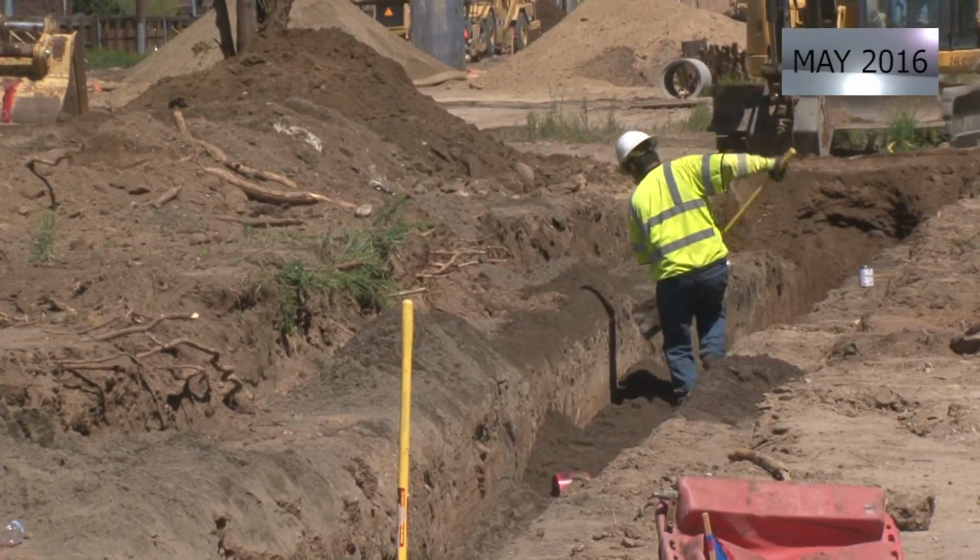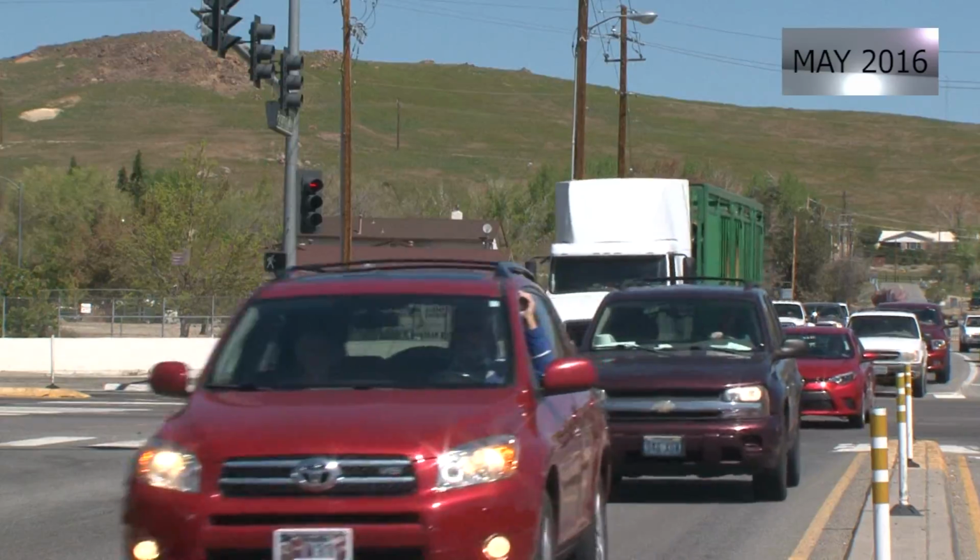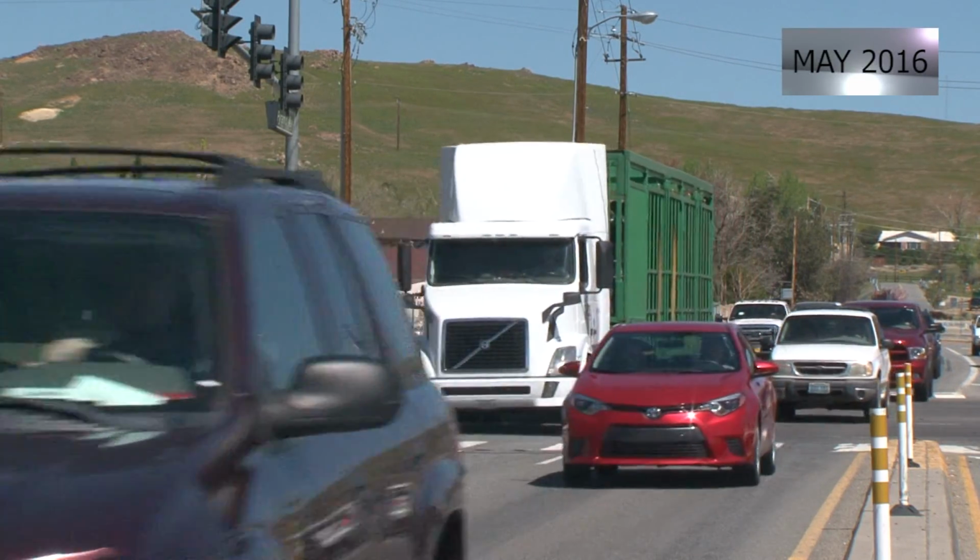The Regional Transportation Commission and the City of Sparks have worked closely on this project to transform one of the city's busiest intersections into one of the city's best. This is the intersection of two roadways that are on the National Highway System. High volume roads, roads critical to economic development, roads critical to moving people to jobs, educational opportunities.